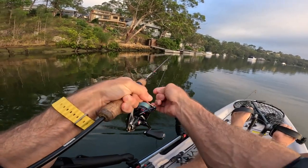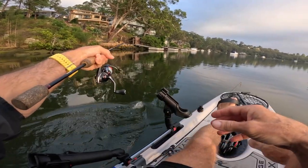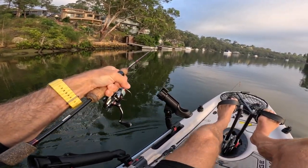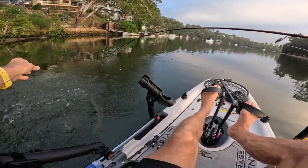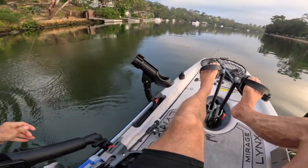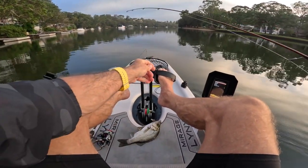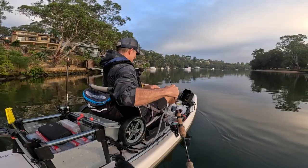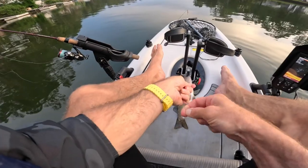Let's just see how he goes. He's not really pulling drag, but I'm in the current. Yeah, little estuary perch. Start the morning off. Let's have a look at him. It's a pretty lean little specimen.